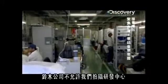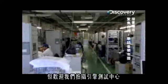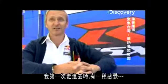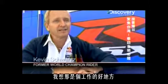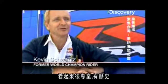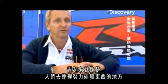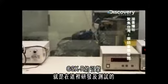Suzuki discourages photographs of the complex, but it did open the door of its engine test center. First time I walked into it, I kind of walked in and went, and I think that was a quite nice way of putting it. It looks worked in, it looks used, it looks like that's where people go and do work to try and develop things. The GSX-R engine was developed and tested here.